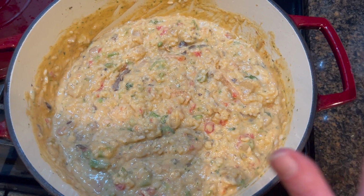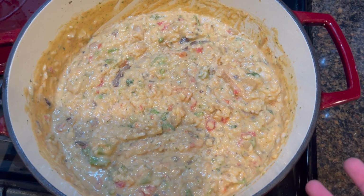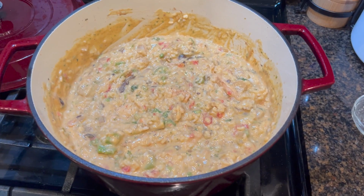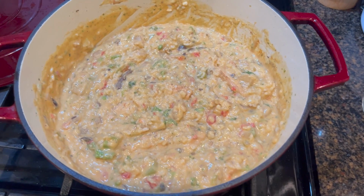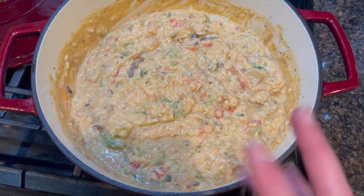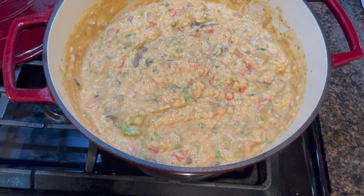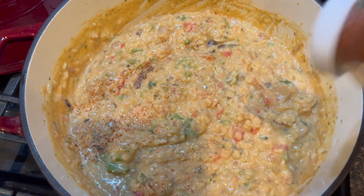You can transfer it to a 13x9 baking dish if you'd like. I don't think it's necessary. It's in a Dutch oven. The Dutch oven will go straight into the oven, and then that's one less dish that we have to wash. If you wanna top it with more cheese or green onions, you can. I may grab a little bit of paprika. Yes, let's do that. And this is just for color.